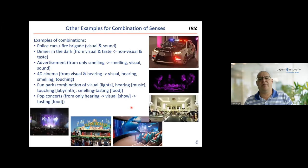Here are other examples for the combination of senses. Police car and fire brigade, it's visual and sound. Dinner in the dark, from visual to taste to non-visual taste. They even removed one. Advertisement, from only smelling, visual, sound, add more stuff to it. 4D cinema, visual and hearing. Visual, hearing, smelling, and meantime touching, when you get sprayed with water or air, addressing more senses.